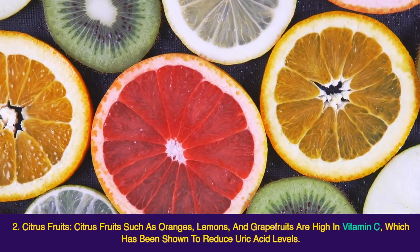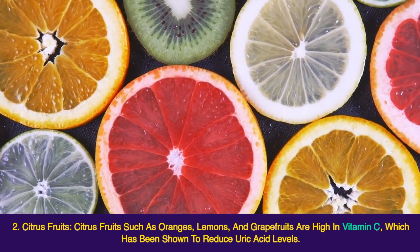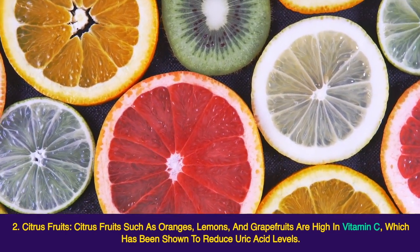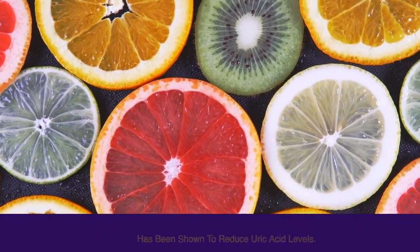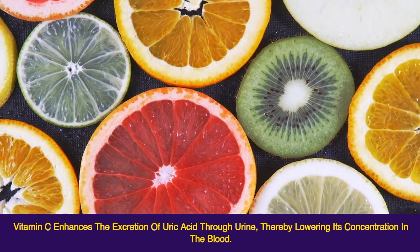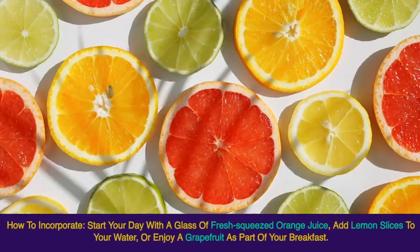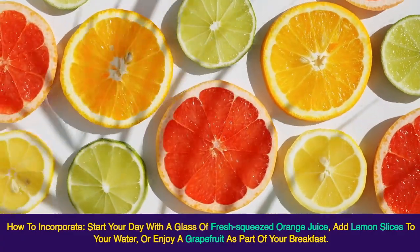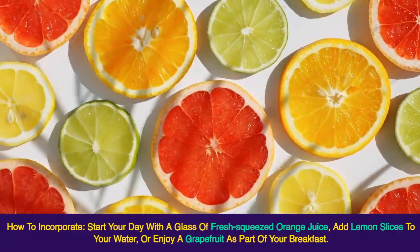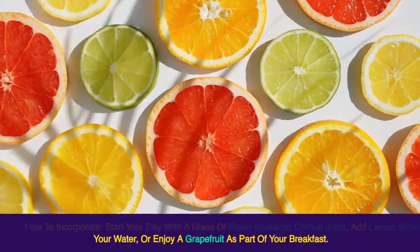2. Citrus fruits. Citrus fruits such as oranges, lemons, and grapefruits are high in vitamin C, which has been shown to reduce uric acid levels. Vitamin C enhances the excretion of uric acid through urine, thereby lowering its concentration in the blood. How to incorporate: start your day with a glass of fresh squeezed orange juice, add lemon slices to your water, or enjoy a grapefruit as part of your breakfast.